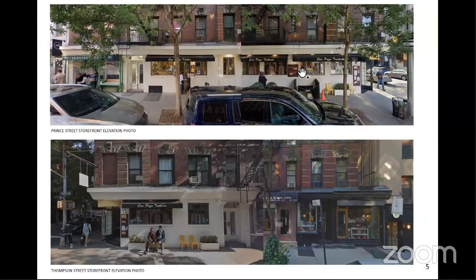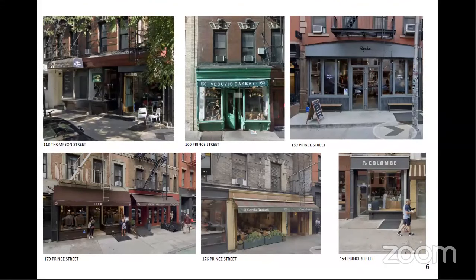Our scope is to, as you can see here, these are the photo elevations of Prince Street and Thompson Street. So our scope is to enlarge the windows, the 4 windows on Prince Street on the left of the entry, and the 2 windows on Thompson Street on the right of the entry. Since the restaurant has been closed, of course, for COVID, the idea is just to create a much stronger connection between exterior and interior, and then to allow the business to start again when it can reopen inside.